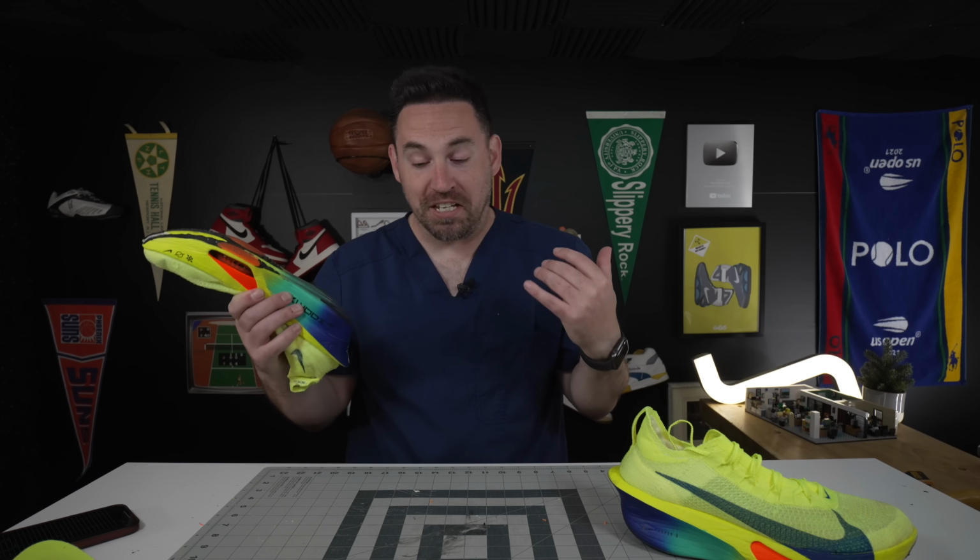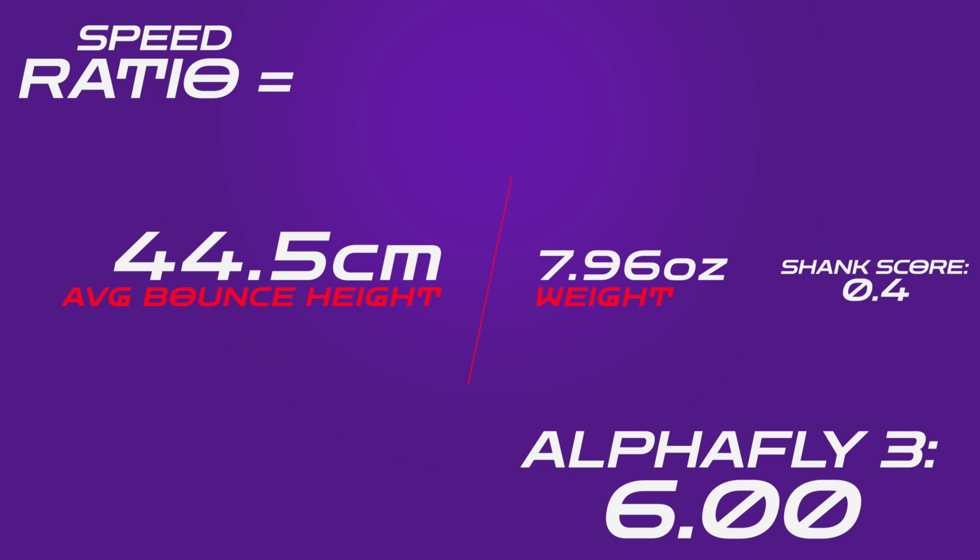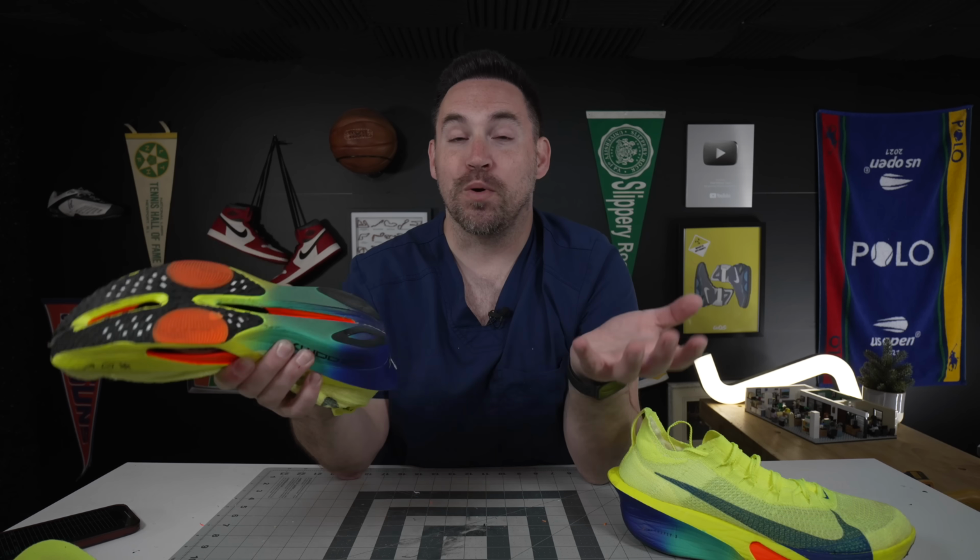And that kind of brings me right into the speed ratio, which I find is absolutely nuts in these. Now these things come in at a 5.59, and a shank score of 0.4 bumps these things up to a 5.99, round that up to a 6.